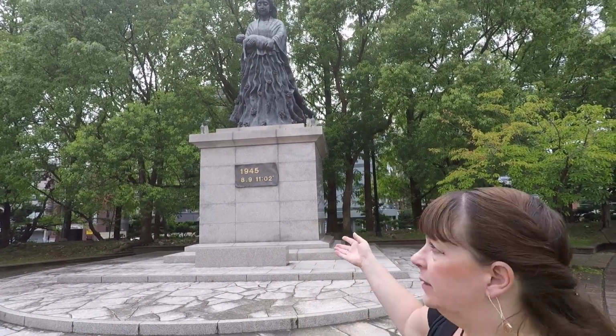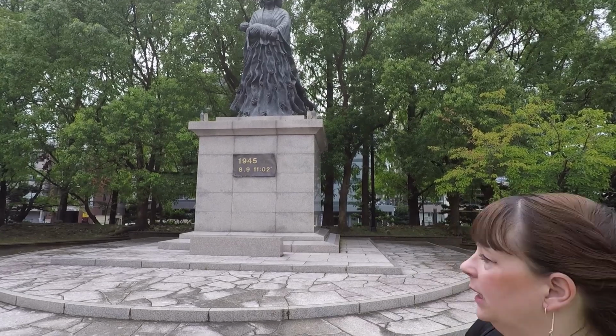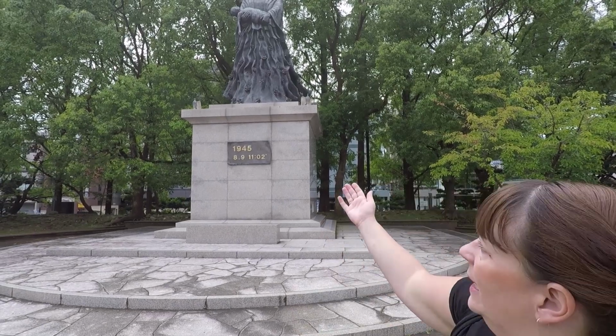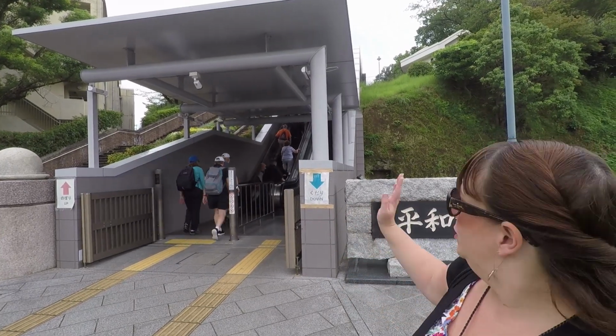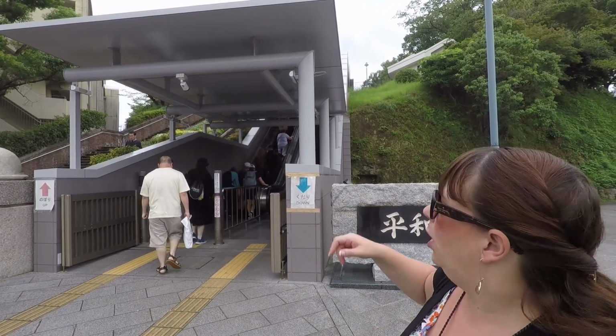This is right here. And next to the epicenter, there's this very sad, beautiful statue. This was put here 50 years after to commemorate everyone's loss. The bomb was dropped 3 days after the bomb on Hiroshima was dropped, and this statue symbolizes all the mothers that lost their babies. So as you go around the corner, this is how you get to the Peace Park. You just take the escalator straight up. It's super easy, it's free, and it takes you all the way there.